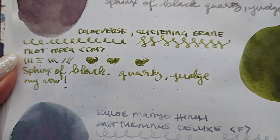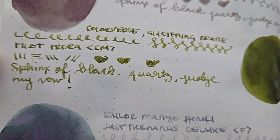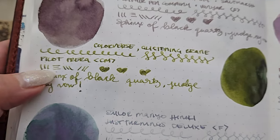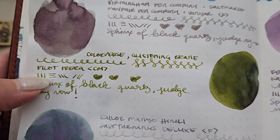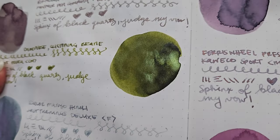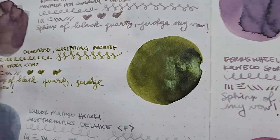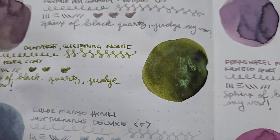Now, I'm not seeing a ton of the shimmer showing up in the text, which is fairly unusual, but like I mentioned, I am down to the very last of this particular draw, so I may have already gone through all of the shimmer in that particular draw, because it does usually show up a little bit more, but here in the swatch you can see quite a bit more of that beautiful, beautiful shimmer.